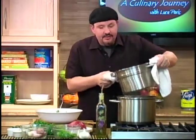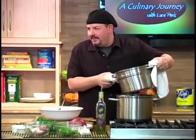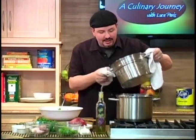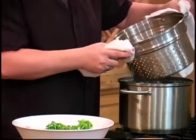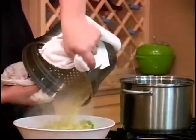Drain it. If you get a chance to get one of these types of pots, it's the best, because then you don't have to rinse it or anything. You can move it around as you go, and you drain them really well. And that's going to be a key to this. And it goes right over the top of this.